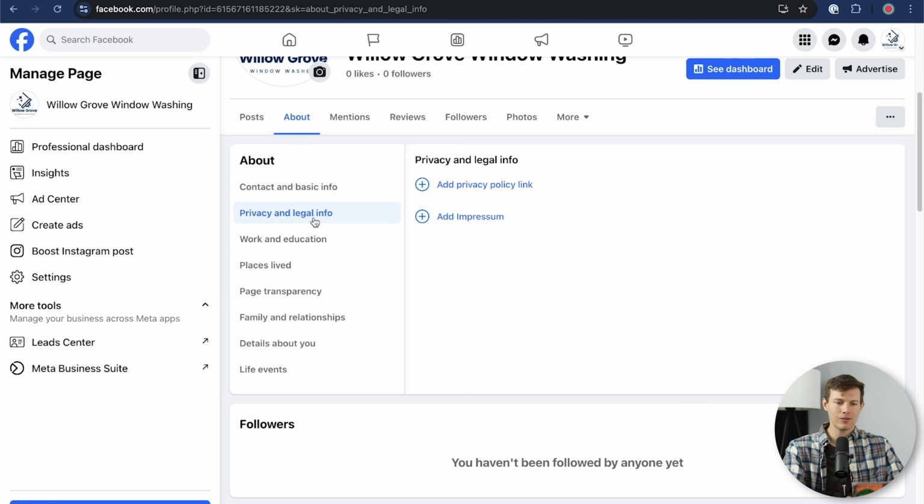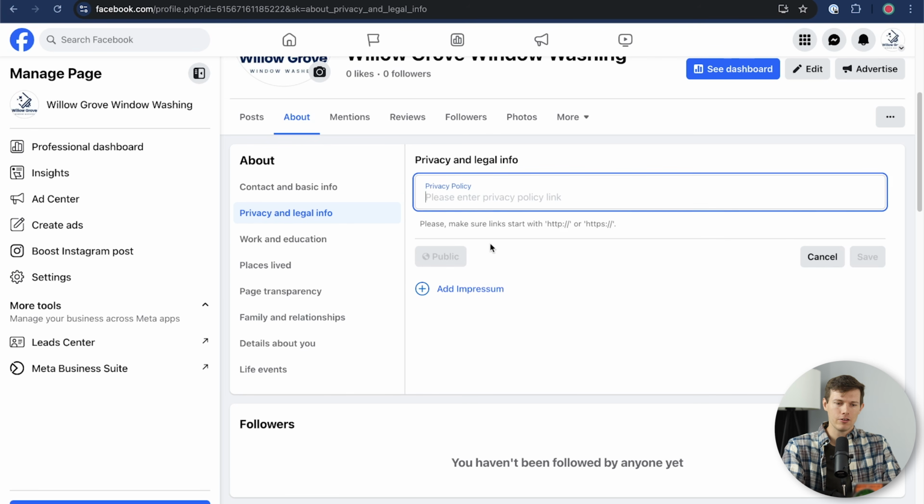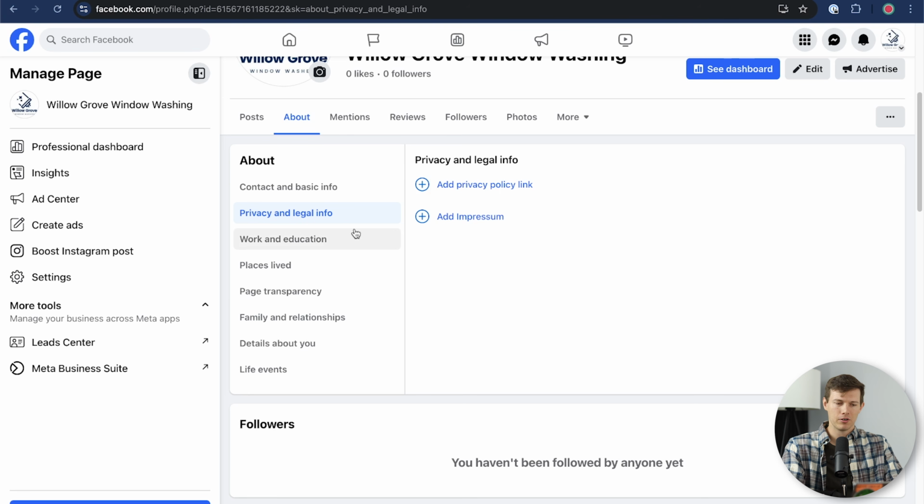We have privacy and legal information. So if you have a privacy policy, maybe if you have software or any kind of business that would be collecting information, like local dentists and doctors that might be collecting medical information, you can add a privacy policy right here. Just paste the link to whatever your privacy policy page is from your website. I'm going to say cancel because I don't have one right now.